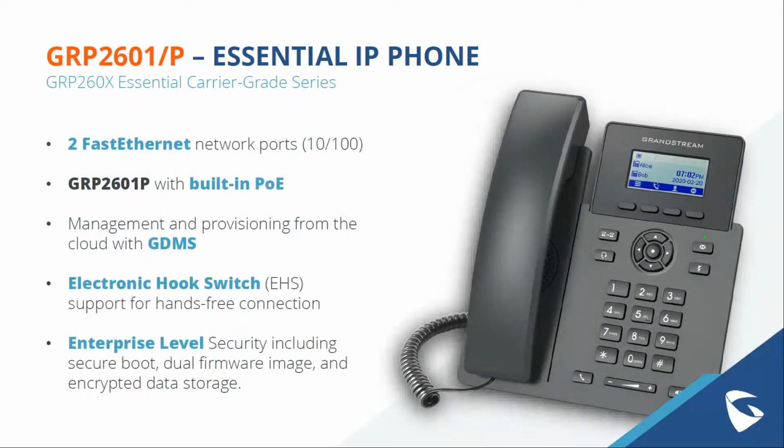And here are some of the technical specs of this phone. We have two fast Ethernet network ports, so 10 Mbps and 100 Mbps support. As I mentioned earlier, we have the GRP2601P with the built-in PoE. You can manage and provision this entirely from the cloud utilizing GDMS. It does have support for electronic hook switch for hands-free connection. We also have, with all of these devices, the enterprise level security, including secure boot, dual firmware image, and encrypted data storage.